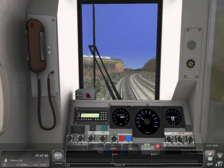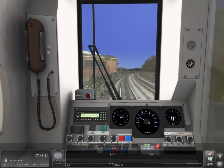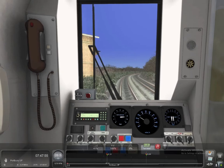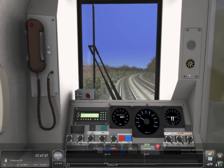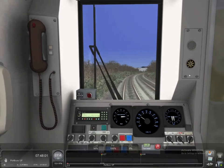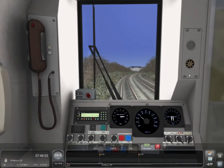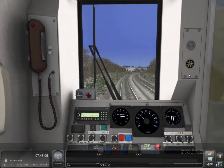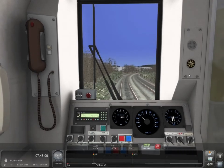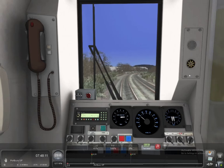So yeah, when I bought this, I knew that Armstrong Powerhouse no longer had the sounds for this model, and I thought maybe that's because Just Trains had decided to include the sound pack in their model, but no, I found out this wasn't the case. Still using the original sounds from 2012.